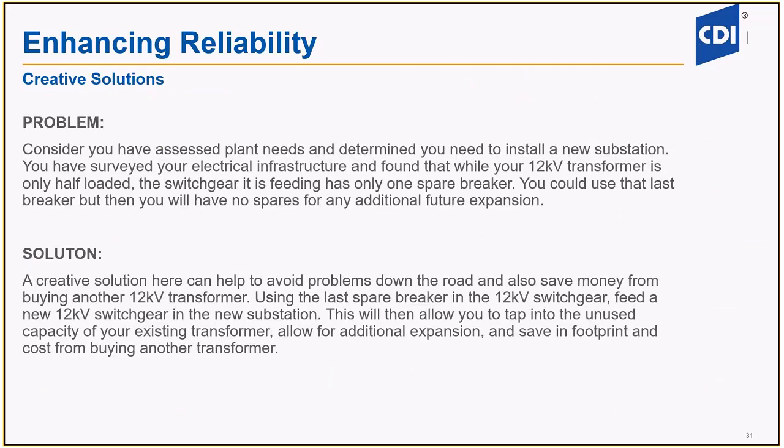So here we have a simple problem. Say you have a 12 kV lineup with only one spare breaker. This lineup is being fed by a transformer with a lot of spare capacity. You need to feed several more loads, but you only have one spare breaker. What do you do? You're looking for a cheap and creative solution to maintain your loads.